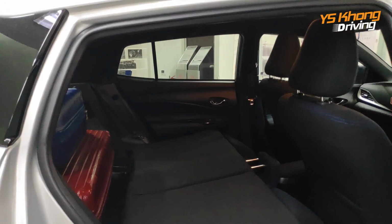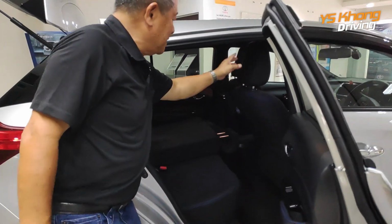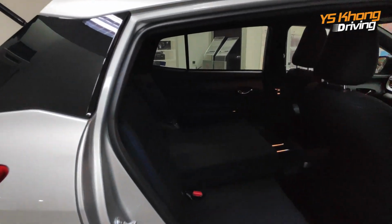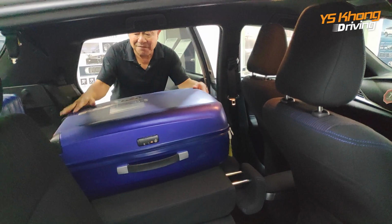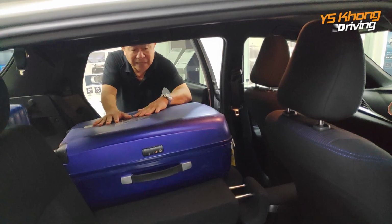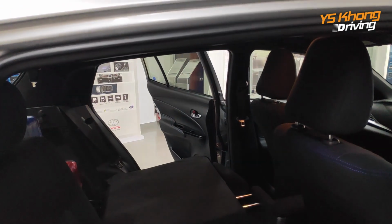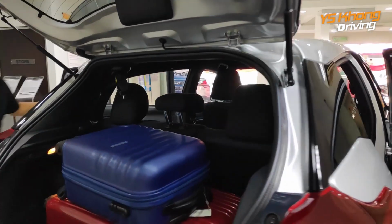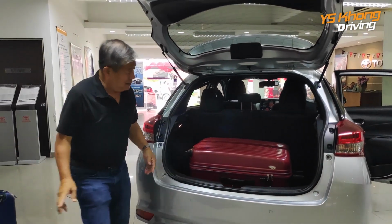Okay? So it doesn't really go full flat, but you can have this additional space if you want. And you can actually do like this. If you have 3 passengers, you can put this one up. You can have 1, 2, 3 people in the car, and you can put your luggage from inside. So you can actually have the same luggage that you put into the Vios into the Yaris and still survive. So the 200 liters of additional space, is it really useful? Of course it's useful. There is a use for it, but there's more than one way to skin a cat, ma.